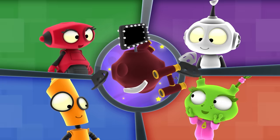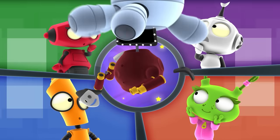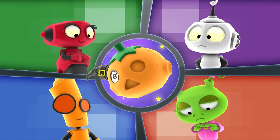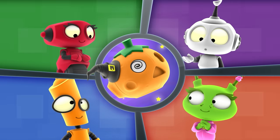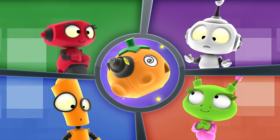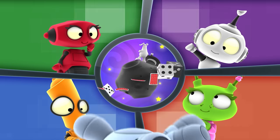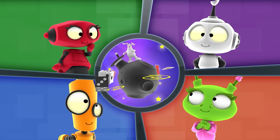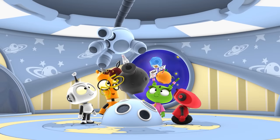Ooh, theater planet. Sounds like a fun place to dress up, but I don't think that will help us. The Halloween planet might have magic. Squeak won't be on Halloween planet. We'll go there later. Magic planet. Perfect. Yes, the magic planet. Excellent choice. Get ready for countdown.